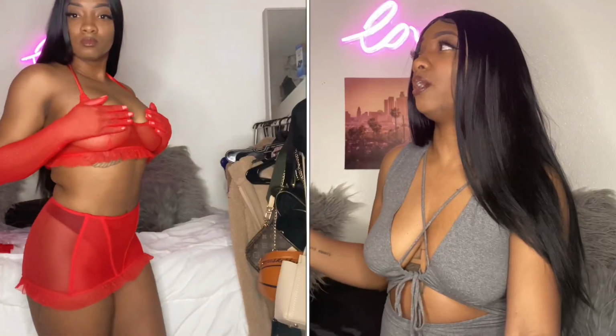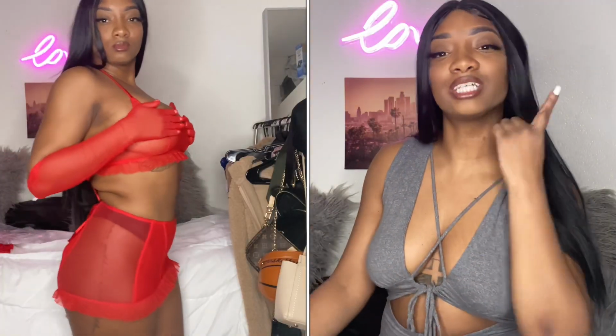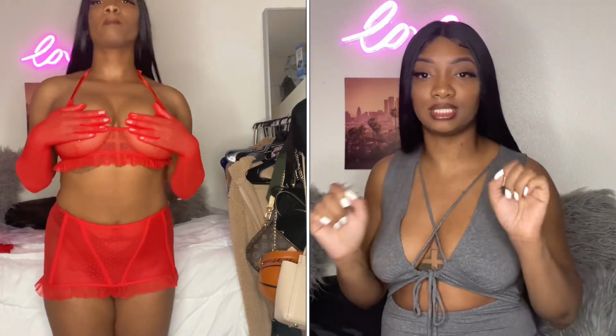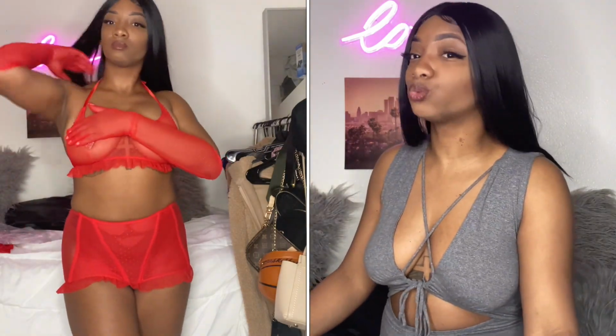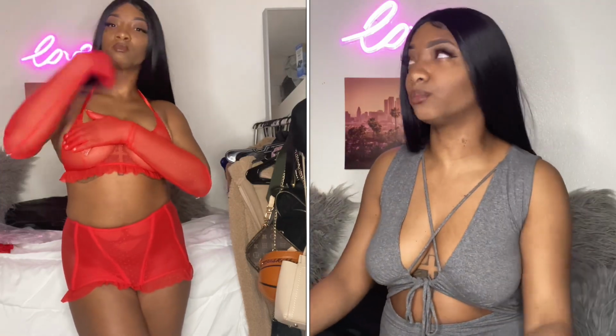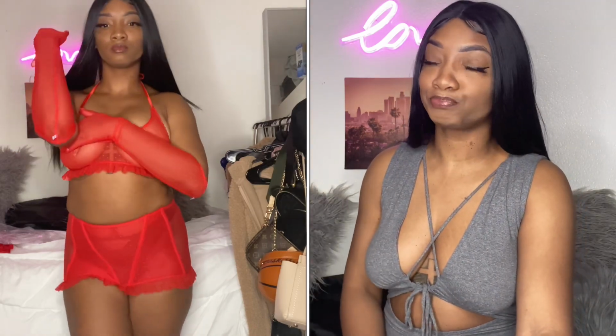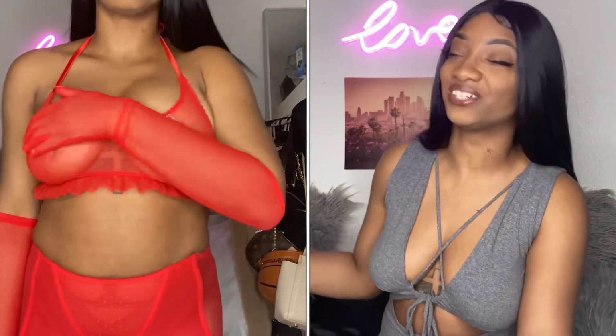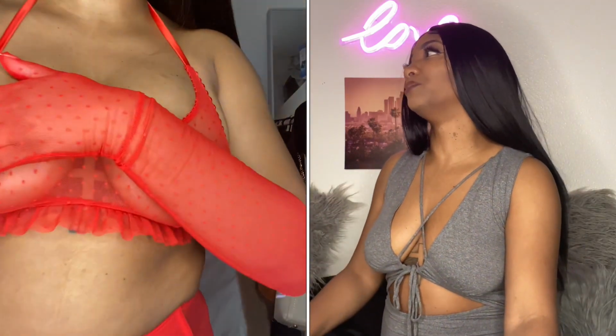And then my other set, this one is all together. It's quite stretchy actually, surprisingly, and then it has strings in the back so you can adjust it also. The gloves were a little tight, but they're still really, really cute, and it's still comfortable. I honestly will say I love the first set better than the second set, and this was actually the VIP box, which is crazy, but honestly, they're both really, really cute to me.